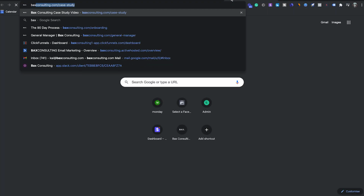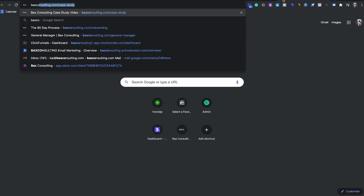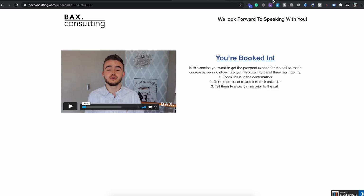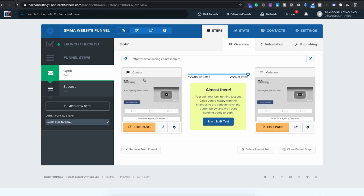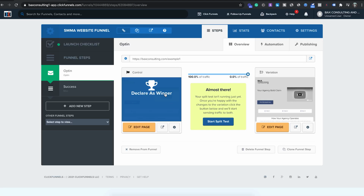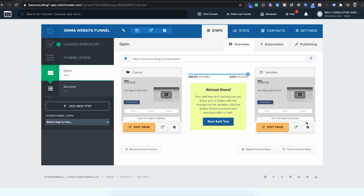Now if we were to go to baxconsulting.com/example3, and then come over here and go to baxconsulting.com/example4, the pages are going to be the same because I've not changed anything from this page to this page. But you can see that this page is example 3, which is a direct URL for this page, and this page is example 4, which is a direct URL for this page.